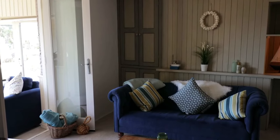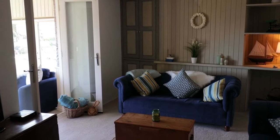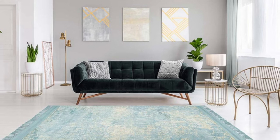If you're adding a rug to a room that you've already decorated, it can be a little bit trickier, especially if it's the last piece that you're going to put into the space. So what I'd say here is make sure that you're picking colours that are complementary with what you already have.